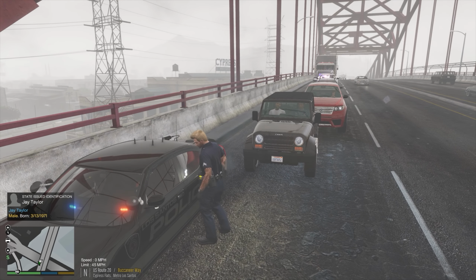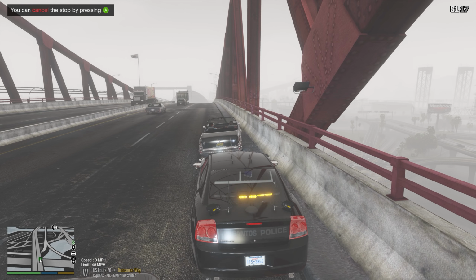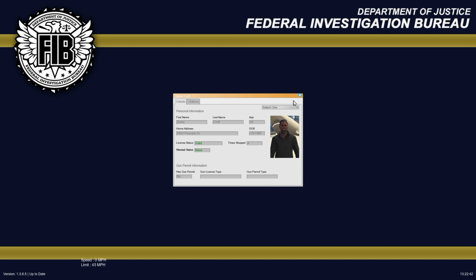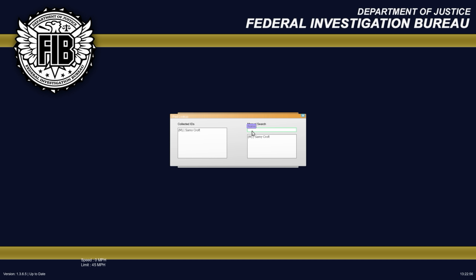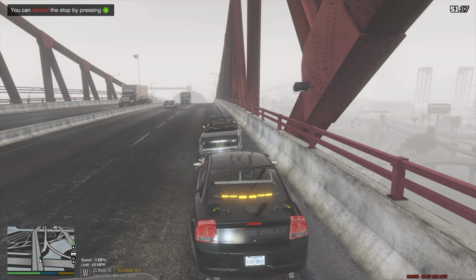I guess they're never just gonna go around. Let's see if that helps. We'll turn all that off, see if it helps. Ped database, Sammy Croft. Valid, not wanted, everything's good there. We'll hit the scroll lock. I guess not. And the other guy was Jay Taylor. Ooh, he's got an active warrant for his arrest for inciting a riot. So the passenger actually has a warrant for his arrest, so we're going to be arresting him for that. He doesn't know that yet, but we are.